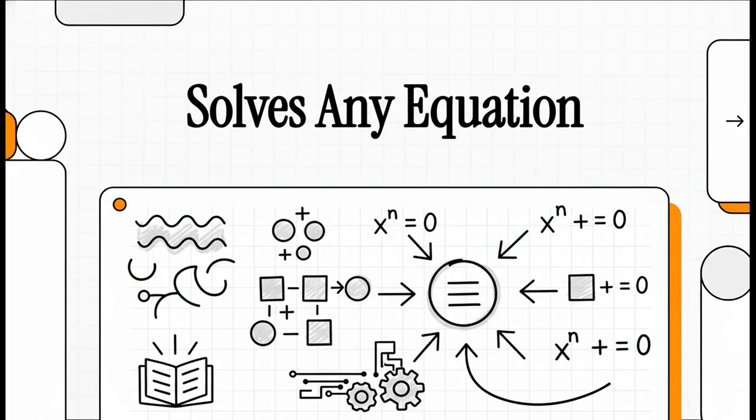There's a theorem out there that claims it can solve any equation. Seriously, any polynomial equation, no matter how ridiculously complex. Now, for centuries, that was considered completely impossible. So let's dig into why that was and what's changed.